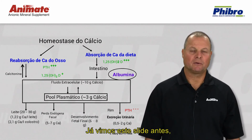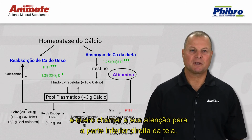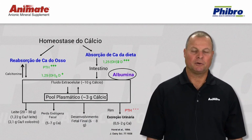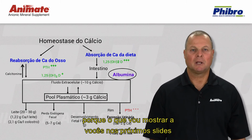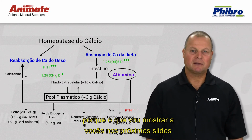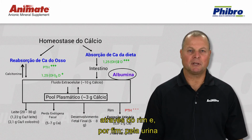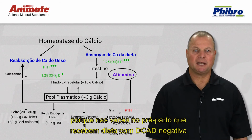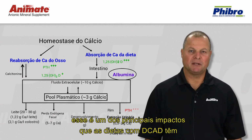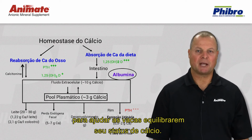We took a look at this slide earlier, and I want to draw your attention to the lower right-hand side of the screen under urinary output. Because what I will show you in the next several slides is the effect of sulfur on excretion of calcium through the kidney and ultimately through urine. Because in the prepartum dairy cow fed a negative DCAD diet, that is one of the most significant effects that DCAD diets have in helping the cow balance her calcium status.